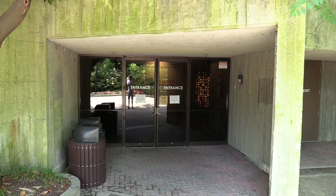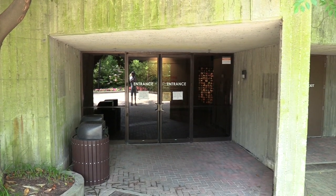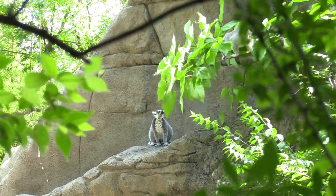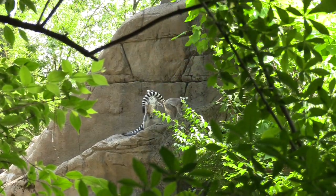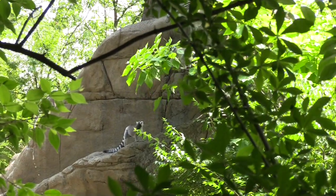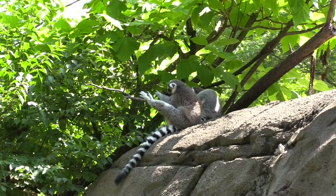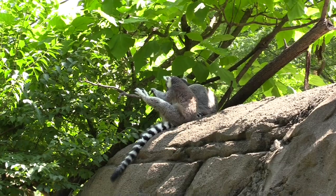Unfortunately this inside habitat is not operational for guests at the moment due to the current situation. Alright, ring-tailed lemur. You can see them right through here. I think that's the elevator. See them there, all playing in the trees. These guys are like all over the place. I keep repositioning myself every time they move. It's our ring-tailed lemur.